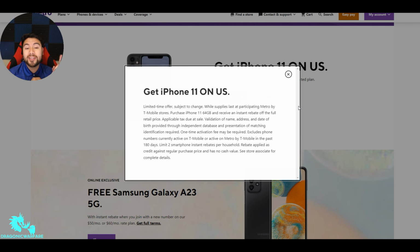So while supplies last at participating Metro by T-Mobile stores. Not all the stores will do it. Here in my city there are only a couple stores, like 4 or 5, but they have been closing them. I don't know if you've seen the news. If you follow the channel, then you would know that T-Mobile's been closing quite a bit of agent and location stores. So make sure your store does have these in stock and is participating in this deal.